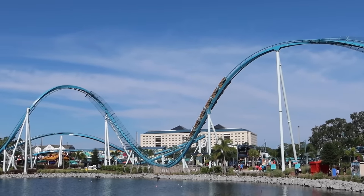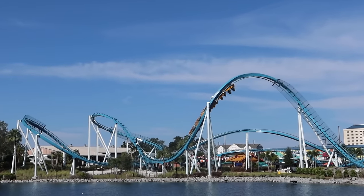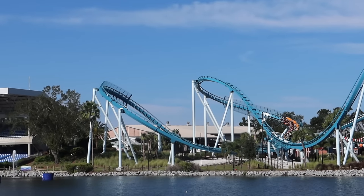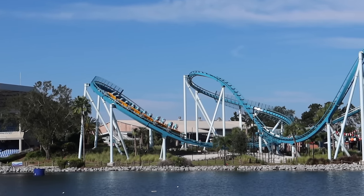I think that's the thing with it, having the lake and all the trees, it looks really pretty. And also you've got the water splash off ride there as well, which makes it look really nice. But yeah, overall, it's not particularly themed around there, but it does look the part. And I think with it being the surf coaster and the fact it goes over water is really nice.